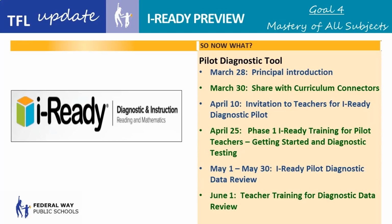We are excited to partner with you on this implementation. Please be looking for the field test invitation very soon. In the meantime, if you have any questions regarding the iReady assessment, please do not hesitate to reach out to our assessment team here in TFL by emailing assessment@fwps.org. This summarizes 3 highlights to our work in support of teaching and learning.